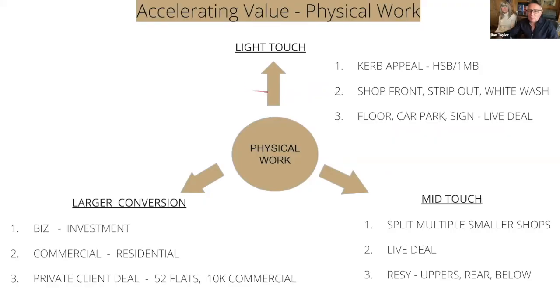So on physical work, the thing I like to do as much as possible is the least amount of work, the least amount of moving parts, the least amount of things that can go wrong, and always identify the risk and try to either mitigate, minimize or transfer that risk in any way, shape or form I can. And on a light touch situation, assuming you've got a vacant commercial property, you want to create some curb appeal for a one-man band or a high street brand to go in there.